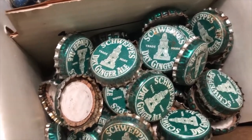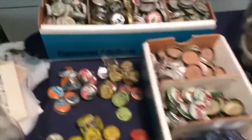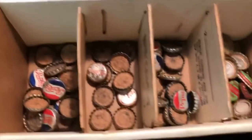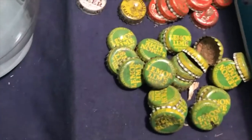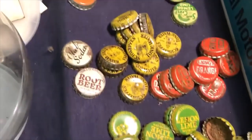So I'll do a quick recap, no pun intended. And yeah, we've got a good full box of assorted caps. Got another one, and I'll start another one with just some of the lesser numbers. And then we've got some that I'll sell probably in little lots or as singles.